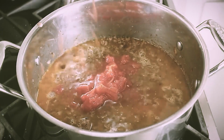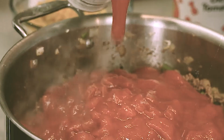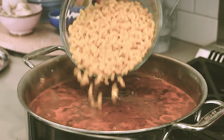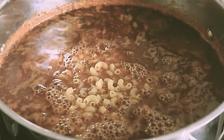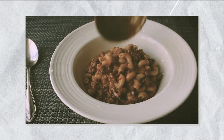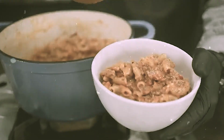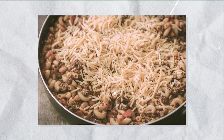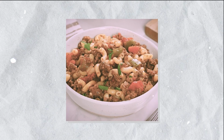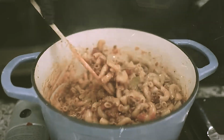The tomatoes came next, sometimes whole and crushed by hand, sometimes as sauce or paste thinned with water. Everything simmered together until the flavors melded, and then the cooked macaroni was stirred in, soaking up the rich, tomatoey sauce. Some families liked it soupy, others thick and hearty. Either way, it arrived at the table in big, steaming bowls, sometimes topped with a sprinkle of shredded cheese or a dab of sour cream when fortune allowed. It was a dish that satisfied hunger and left room for conversation, a meal that filled both bellies and hearts.